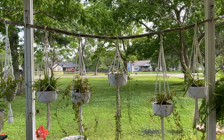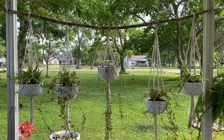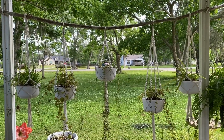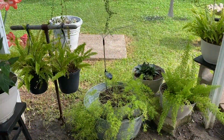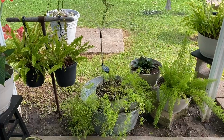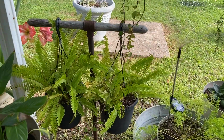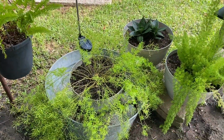I love the macrame. I love the hanging plants. I've had it probably about 4 years now, and it just makes me happy. I have quite a few plants that outline the perimeter of the porch. Here I have a post hole digger with some ferns, another asparagus plant.